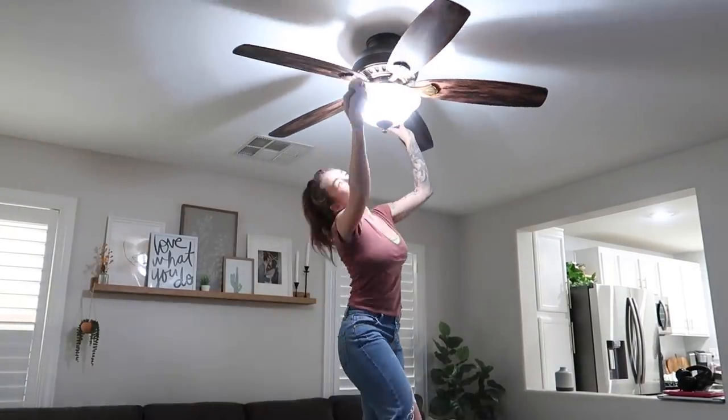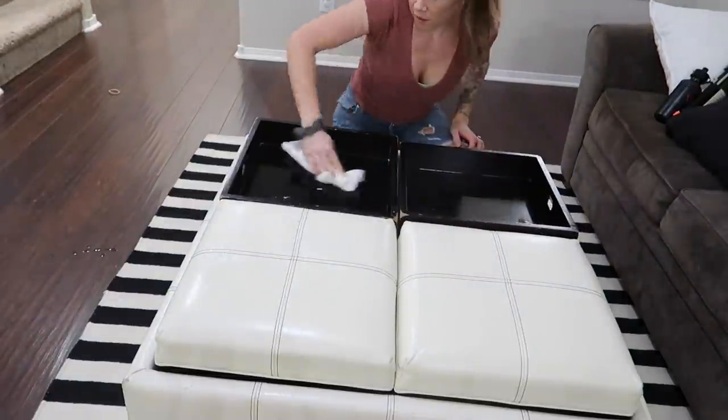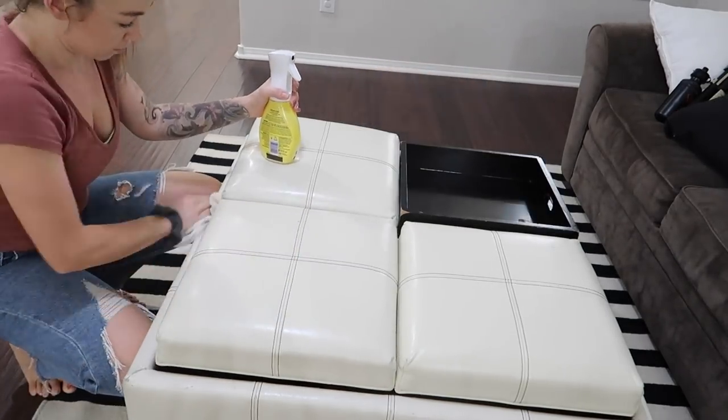I guess I can't help myself. And now that we've gotten dust everywhere, I am going to wipe down the ottoman using that Mr. Clean Clean Freak spray and get everything all cleaned up underneath the ceiling fan.